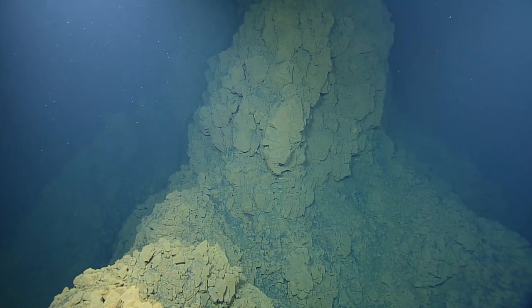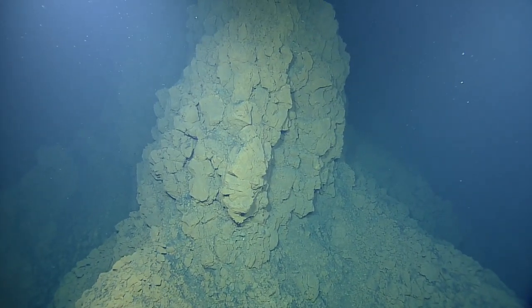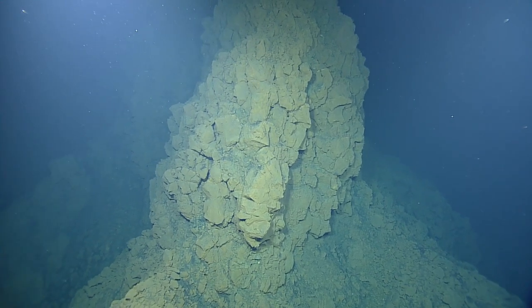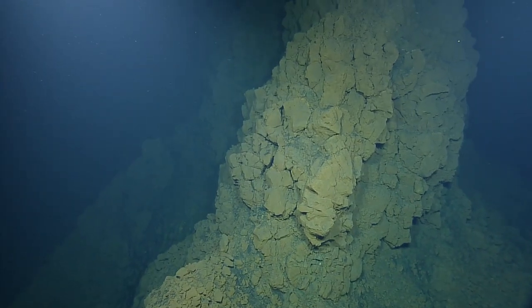Yeah, that's good. We'll just jump over, maybe veer to the right a little and get around those guys. What we're currently doing right now is just moving along the ridge and trying to find any further evidence of hydrothermal vents.